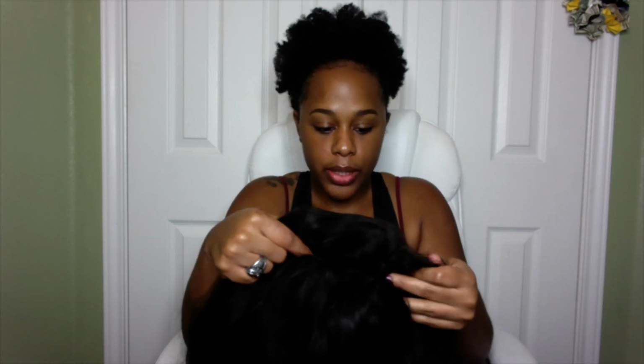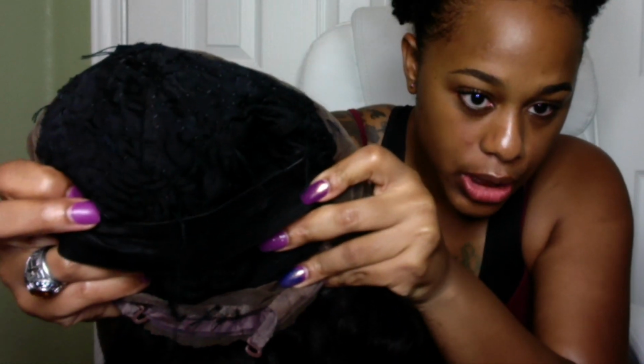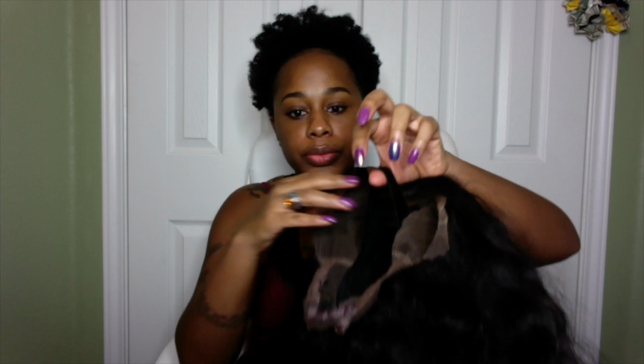I'm gonna go ahead and show you what the inside looks like. Now this wig, I guess she hand stitched it or whatever. I don't know if you can see it. So it looks like she hand stitched the wig together. Nothing too pretty going on right there. Just some regular old stitching. And then there's a little thingy here.